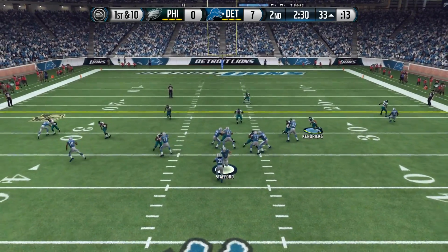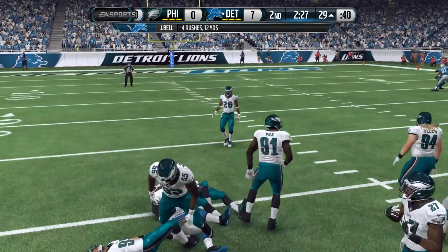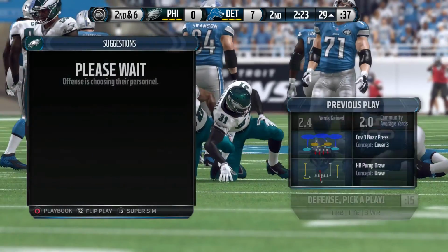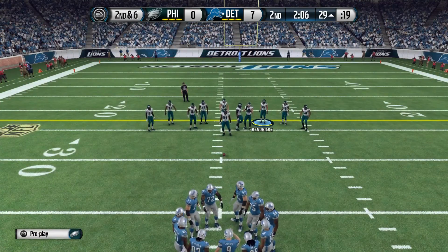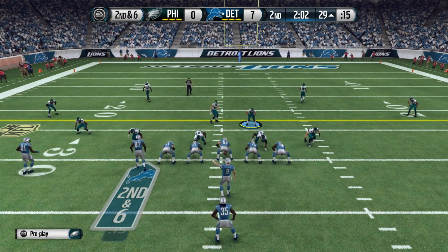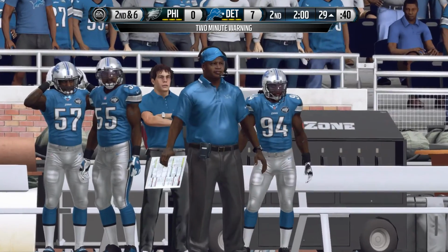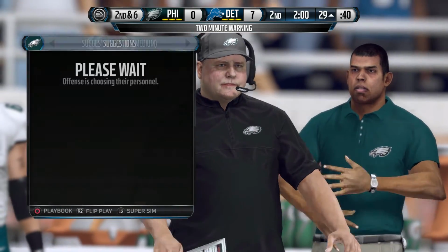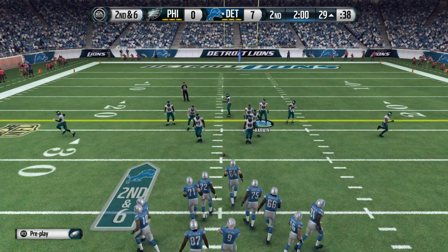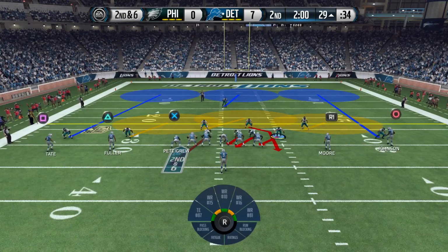First and 10. Bell's going to secure the handoff and pick up about four. Bell's trying to be patient, but there is nowhere to run that time, and he only gets a short gain. Halftime is coming up. But first, we reach the two-minute warning. We've got a defense out on that field trying to stand tall and keep this deficit as it is on the scoreboard.